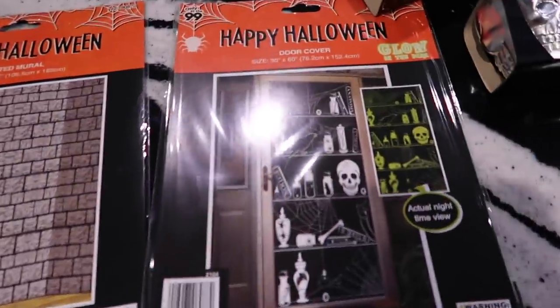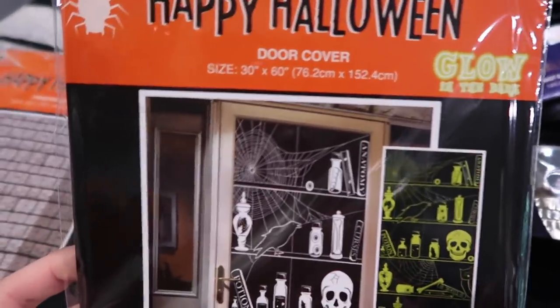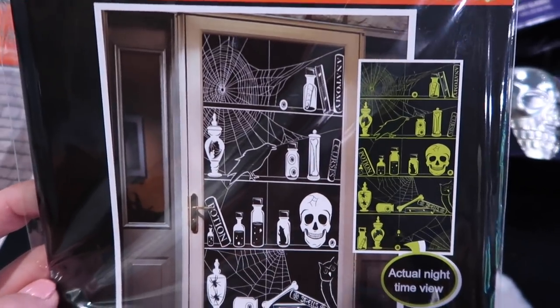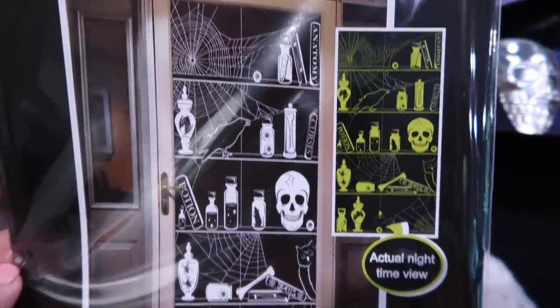And then I also found this door cover, which I thought was really cute. Let me try to get the glare off there. There we go. It's a Halloween door cover. It glows in the dark, and look how cute it is. I'll probably put this over the office door just to hide that room in there, just because it's kind of a catch-all and a mess.